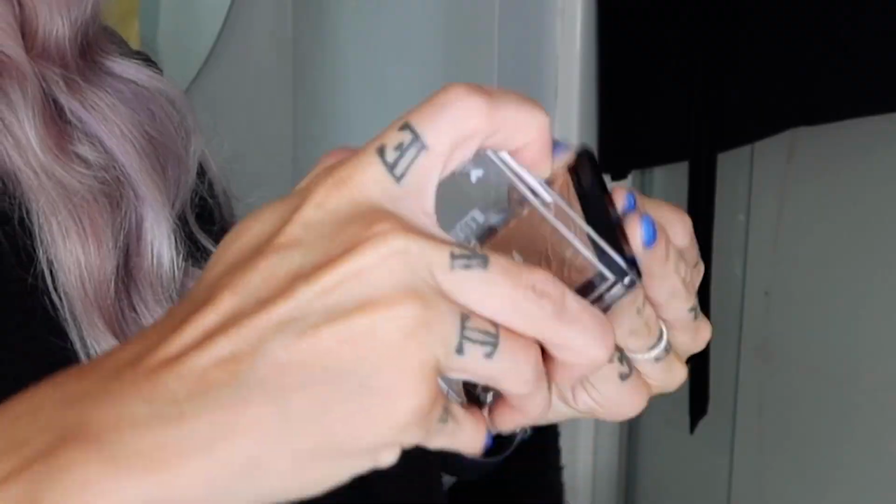Now it's time to do some highlighting. We have Wet n Wild Mega Glow Highlighting Powder. This is in Golden Flower Crown, $4.55. How I normally use this is I go back and put more concealer on. Because why not, right, ladies?